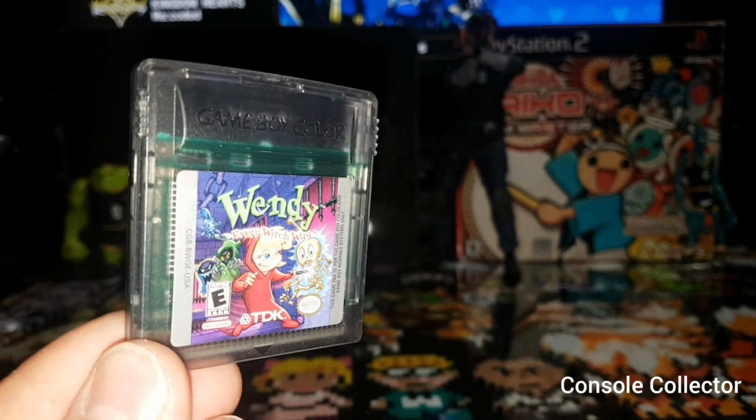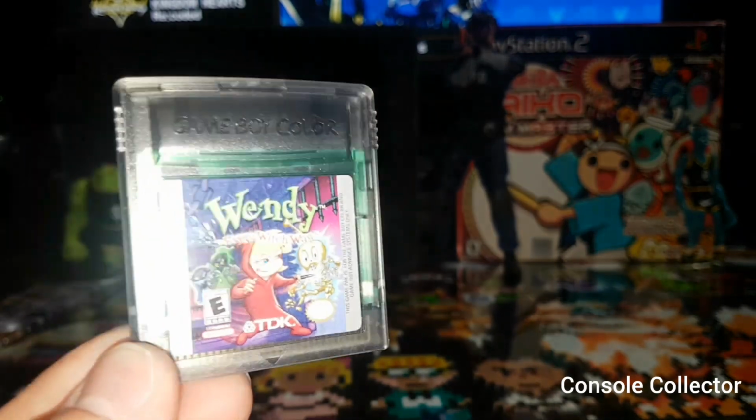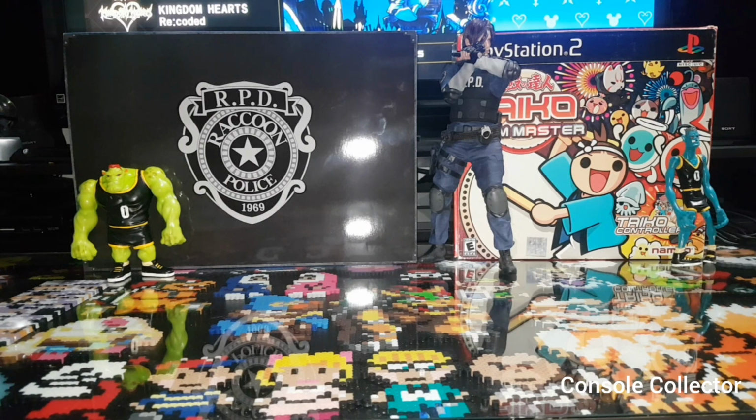I played the ROM version of it through an emulator, and yeah, I really wanted an original copy, so good deal on this one. That could be the next Shantae for all we know.